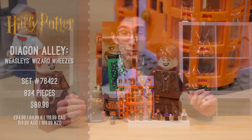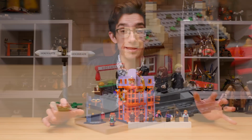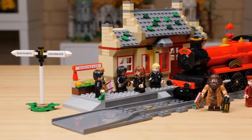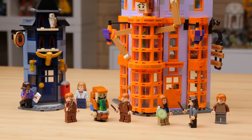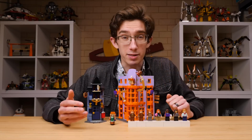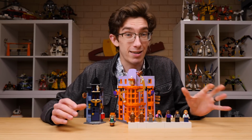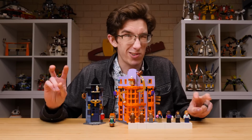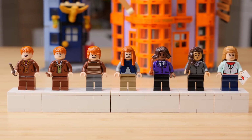In many ways, I find myself comparing this to the Hogwarts Express, which is also being released alongside the other summer Harry Potter sets. It's a downscaled, more affordable version of a much larger set. But for the most part, I feel that it does a good job of taking what's important and maintaining it here in this smaller, more affordable version of itself. Let's start off by taking a look at those minifigures.